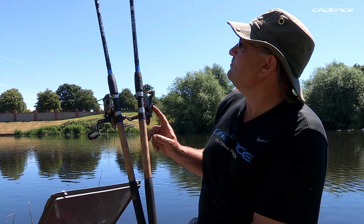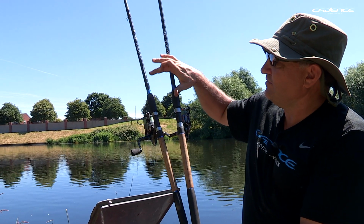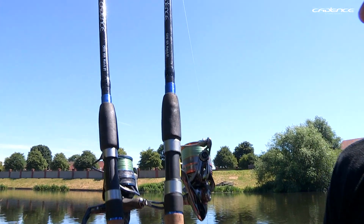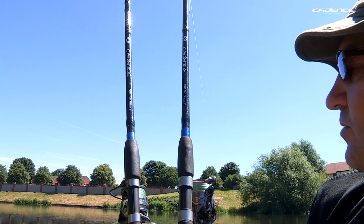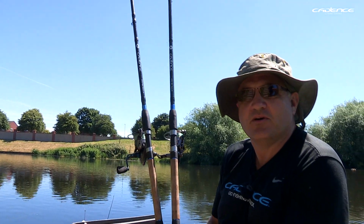And one thing to mention about the rods is, you'll notice that we have these different action classifications, so 1, 2, or 3. And just to mention that number 1 is the softest, 2 is medium, and 3 is heavy. So we offer rods in the range that should suit your style of river fishing and tactics absolutely perfectly.